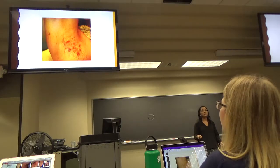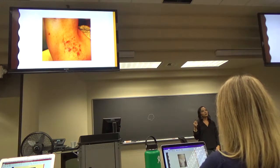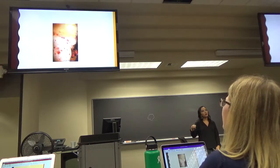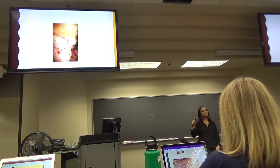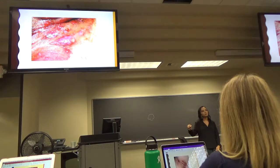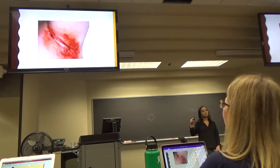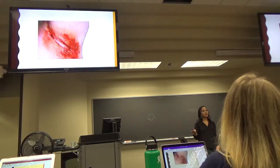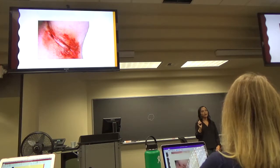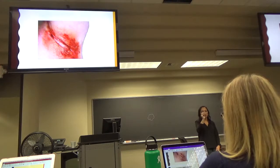This is a picture of someone who has hidradenitis, so it looks like it's resolving. Here's someone on the groin. A little bit worse. And this one is worse. Can you tell the folds of the skin are really thickened and kind of scarred down right there? Those are the sinus tracts, with big long lines and healing.